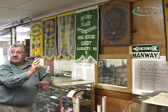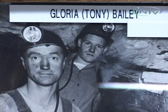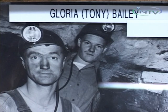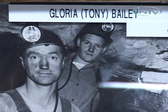The manway is referred to as the tunnel that the coal was actually dug into. And it's a little bit of a chauvinistic term, but in those days, women weren't allowed to work underground. It was against the law. But Roslyn had a lady, Gloria Tony Bailey, that worked in 1949 for 11 months in the mines, masquerading as a man to make money to open up a restaurant, and worked at the face of the coal. And she was caught. She kept her masquerade up even off duty by wearing men's clothing.